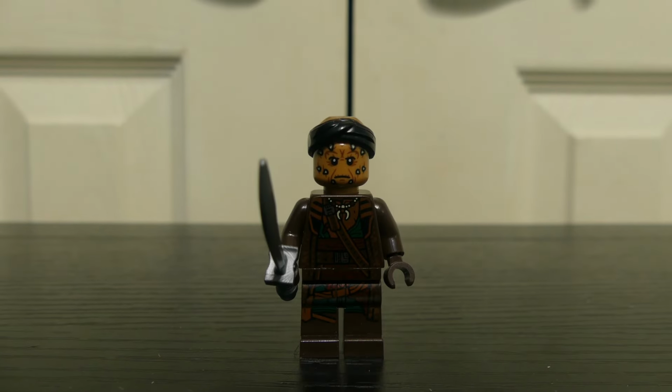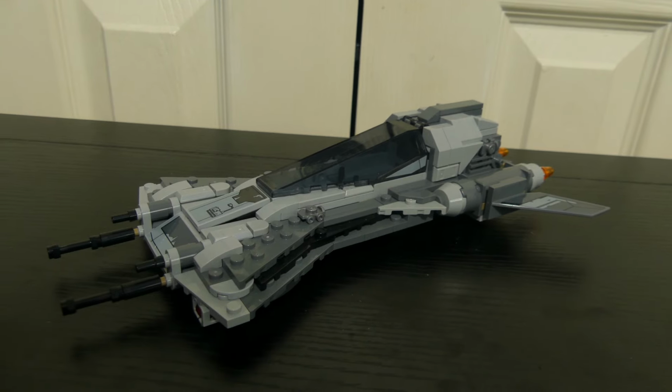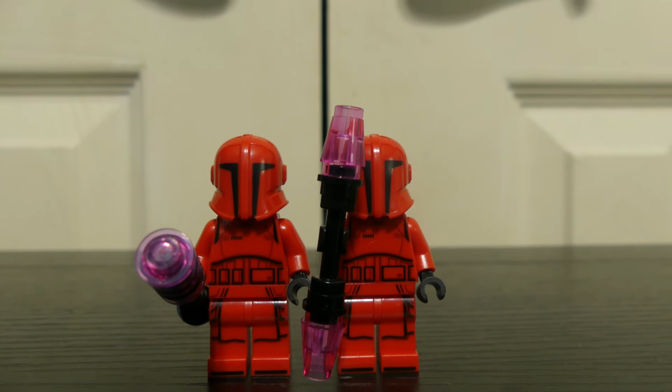After that, I bought the Pirate Snub Fighter, and it has a really cool Snub Fighter pilot, and then the really cool Pirate minifigure. And then for the actual Snub Fighter, I think it's a really cool small ship. I like the cockpit and the long window piece, and it's just a really cool and unique ship. I then bought the Paz Vizsla and Moff Gideon battle, and for the figures, the 2 guards are pretty cool.